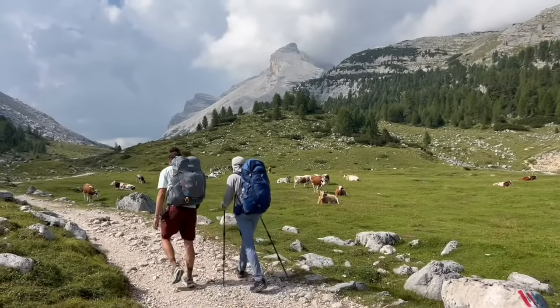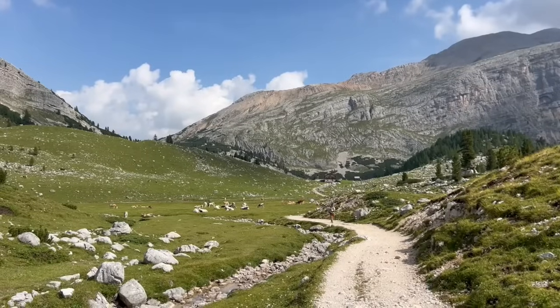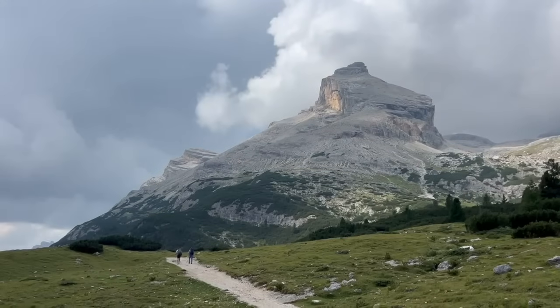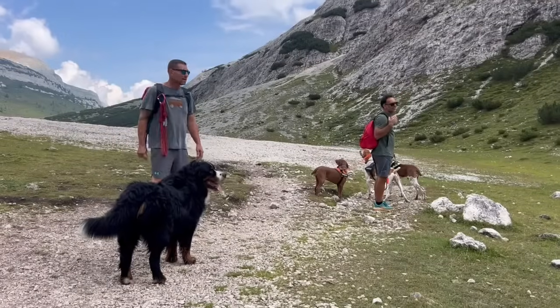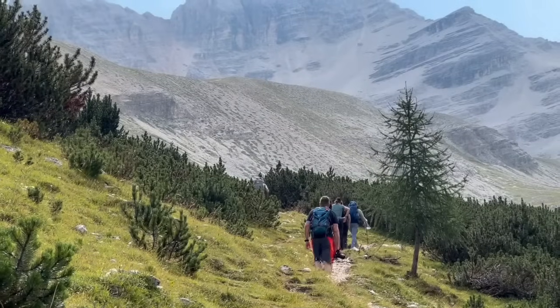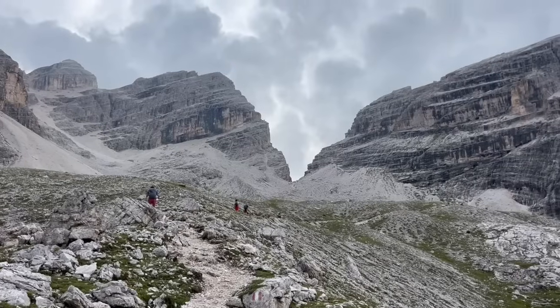Elevation. There's a lot of it on the Alta Via 1, about 24,000 feet. That's a bit more than 7,300 meters. Each day you are going up and down about 4,000 feet, which is definitely a challenge whether you're carrying camping gear like we were or going hut to hut with the day pack. If you want to travel ultralight, you can use a service that will transport your gear from one refugio to the next.